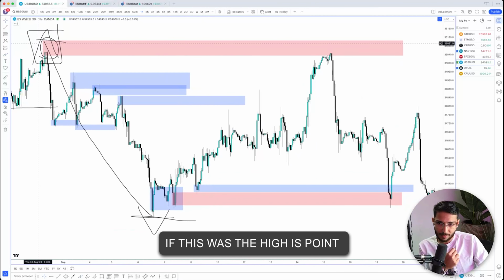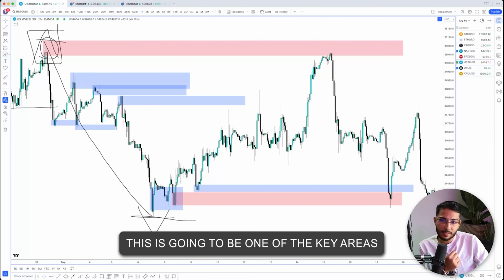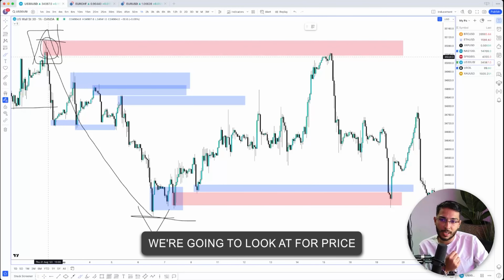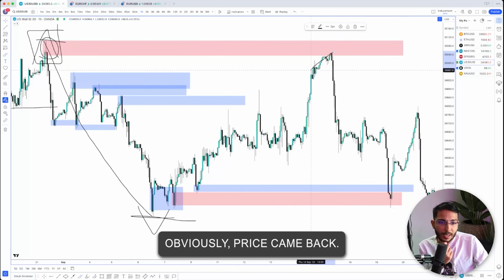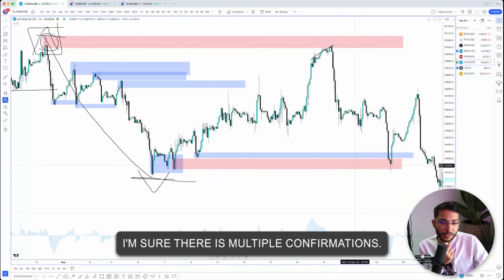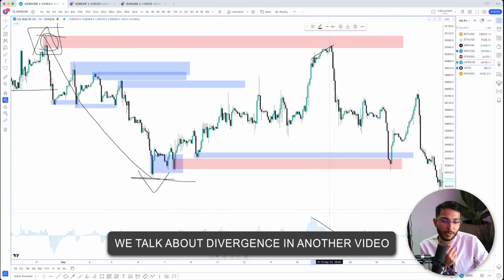It means that, hey, if this was the highest point that put in this new lowest point, this is our range. This is going to be one of the key areas we're going to look at for price to eventually revisit. And as we see here, obviously price came back. I'm sure there's multiple confirmations. There's some divergence on this move too. Multiple confirmations. We'll talk about divergence in another video.